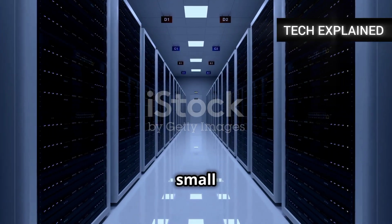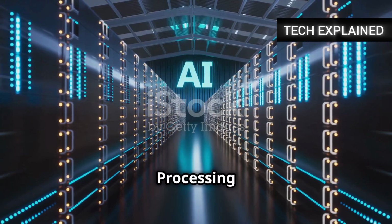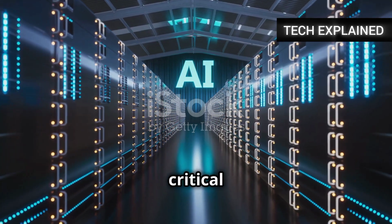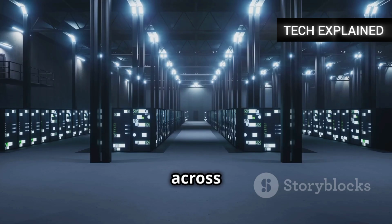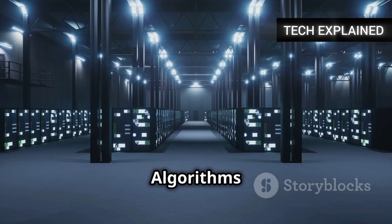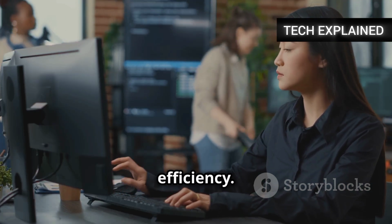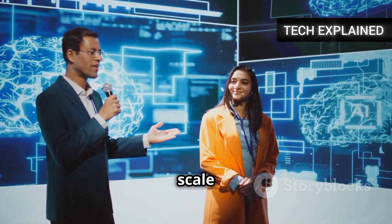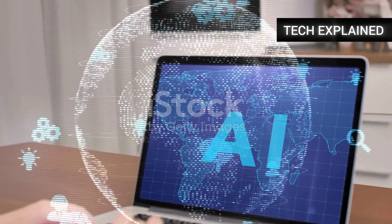Training an LLM is no small feat. It requires cutting-edge technologies. High-performance hardware. Graphics processing units, GPUs, and tensor processing units, TPUs, are critical for handling the immense computational load. Distributed computing. Models are trained across massive data centers with thousands of interconnected processors. Optimized algorithms. Techniques like gradient descent and reinforcement learning improve model efficiency. These innovations enable LLMs to learn from data and scale to unprecedented levels, making them some of the most powerful AI tools today.